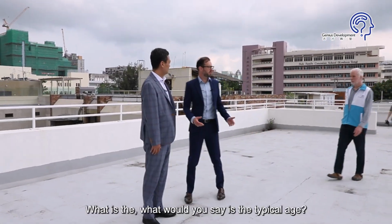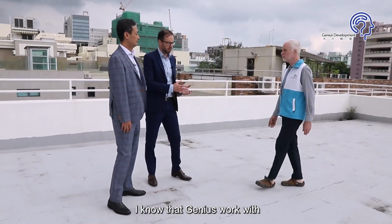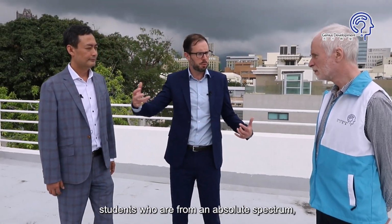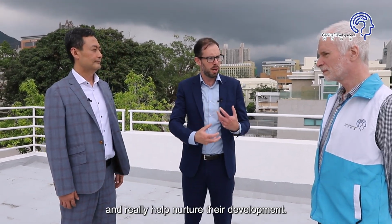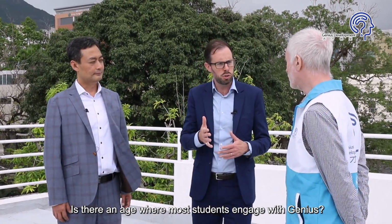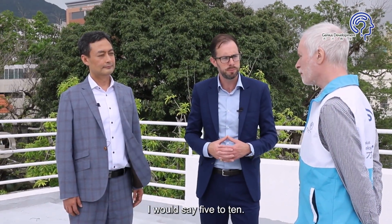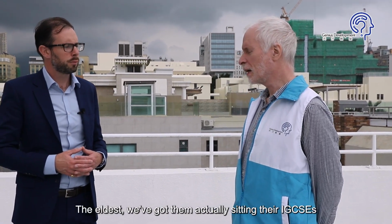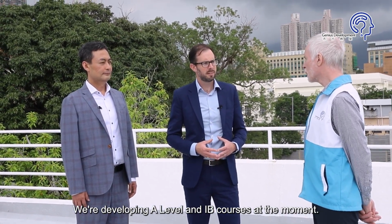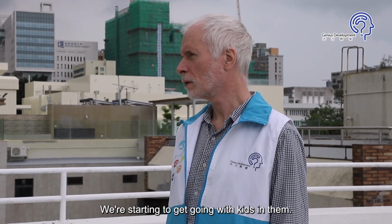And what would you say is the typical age? I know Genius work with students from an absolute spectrum and really help nurture their development. Is there an age where most students engage with Genius? I would say 5 to 10. The youngest is about 3. The eldest, we've got them actually sitting their IGCSEs, so they're 12, 13, 14. We're developing A-level and IB courses at the moment, so we're starting to get the older kids in.